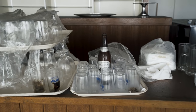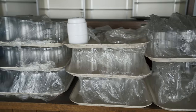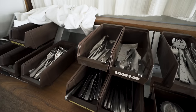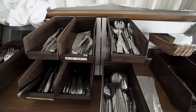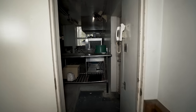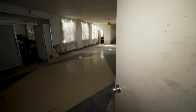Absolutely nothing has been smashed. I feel like only in Japan could a place like this be abandoned for so many years and have no vandalism. Yeah, the fact it's on an island helps too. All the silverware is still here, in the right spot. Let's check out the kitchen. That door just wobbled. It just goes back into here.